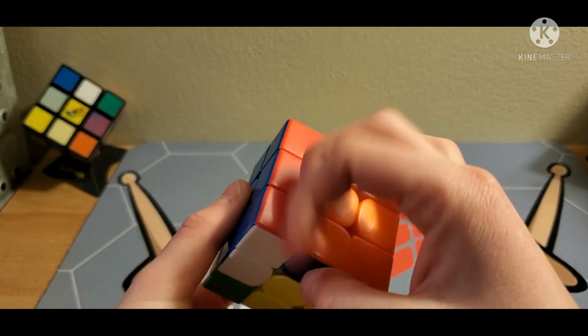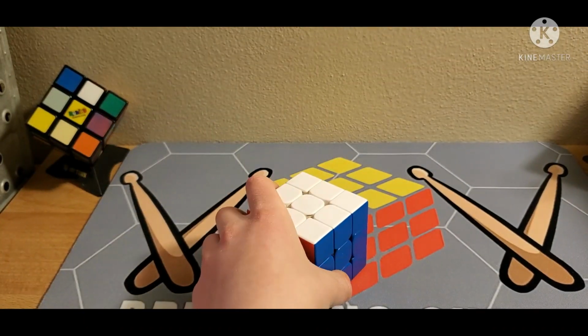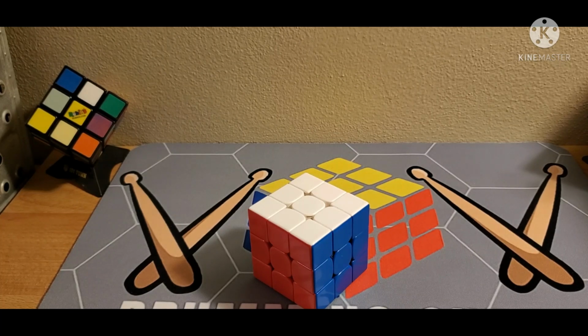It's an amazing budget speed cube, but it's still used by professional speed solvers around the world and performs as though it is a flagship 3x3. So I'm going to be doing an average of 3 on each puzzle, so let's just start right off the bat with the RS3M.